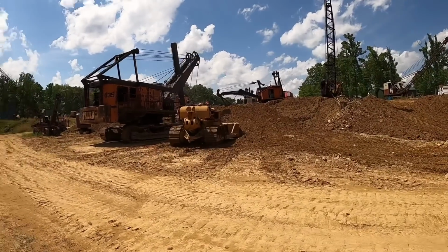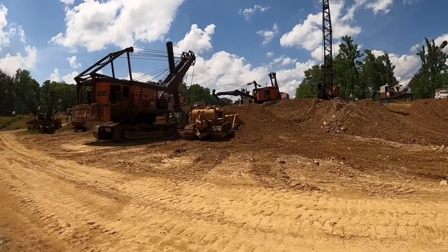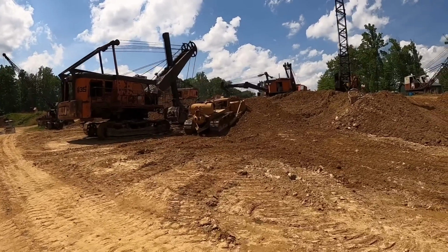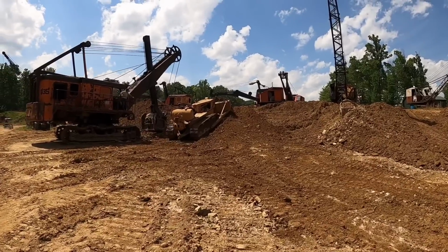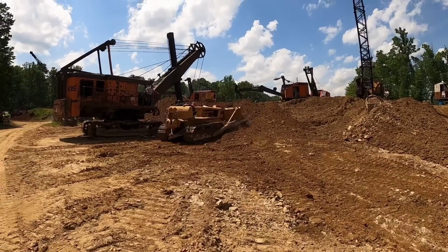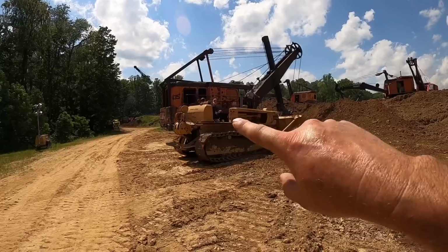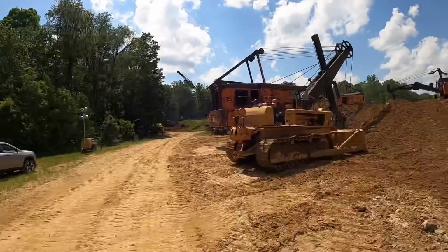Got an old, I believe that's a direct drive D8. Pushing up the pile for the northwest there. Got a big V blade on it, man. That thing's incredible. Look how far the dash is mounted out in front of the operator. Got a dance floor between the operator's seat and the dashboard.